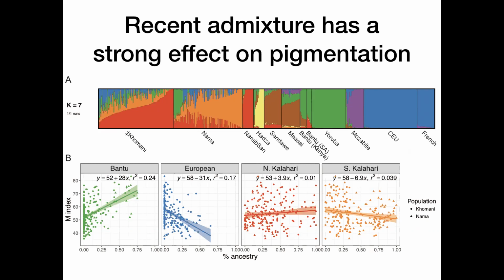So the red is indicating, which through some work that we did in another paper, we can see that this is sort of indicating this northern Khoisan ancestry or northern Kalahari ancestry. And in the orange is indicating some southern Kalahari ancestry. So if we pull apart these ancestry components and do an association analysis with skin color, what you can see is pretty much what you would expect.